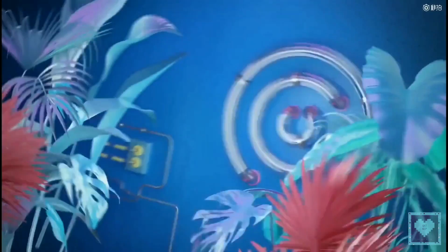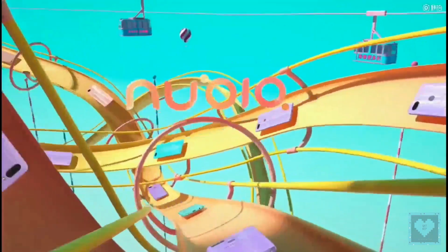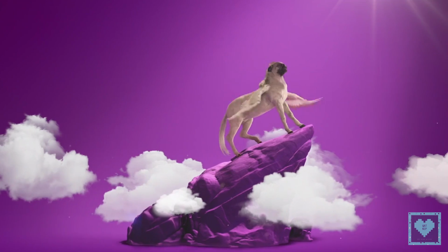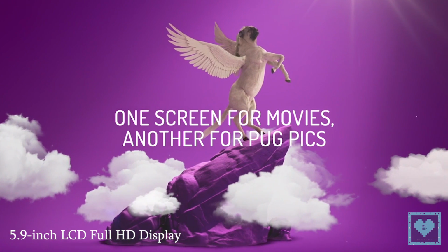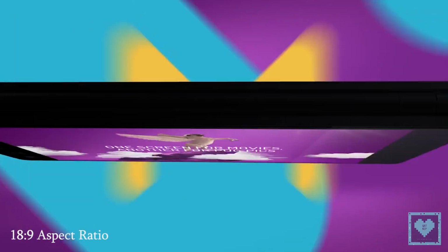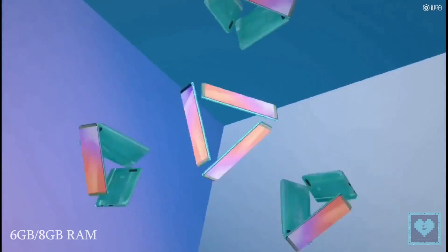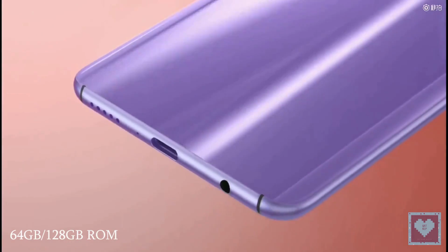While the company has remained tight-lipped about the features and specifications of the Nubia Z18, a lot of alleged details of the device have already been revealed. The device is expected to offer a 5.9-inch LCD display with at least Full HD resolution and an 18:9 aspect ratio. The smartphone could be powered by the flagship Qualcomm Snapdragon 845 chipset, along with two RAM options being 6 and 8 GB. Storage options also come in duos, being 64 and 128 GB to choose from.